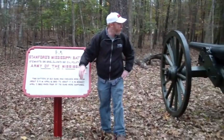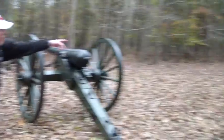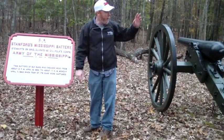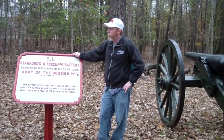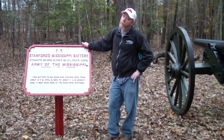And Statham's tablet should be, it's a circular tablet, right down there. But they're supporting Statham's brigade. Trabue's brigade will be next in line down there. Bowen or Martin will be next in line right down here. So this is Breckinridge's division, which fights as a coherent corps on the second day, which it had not on the first day.